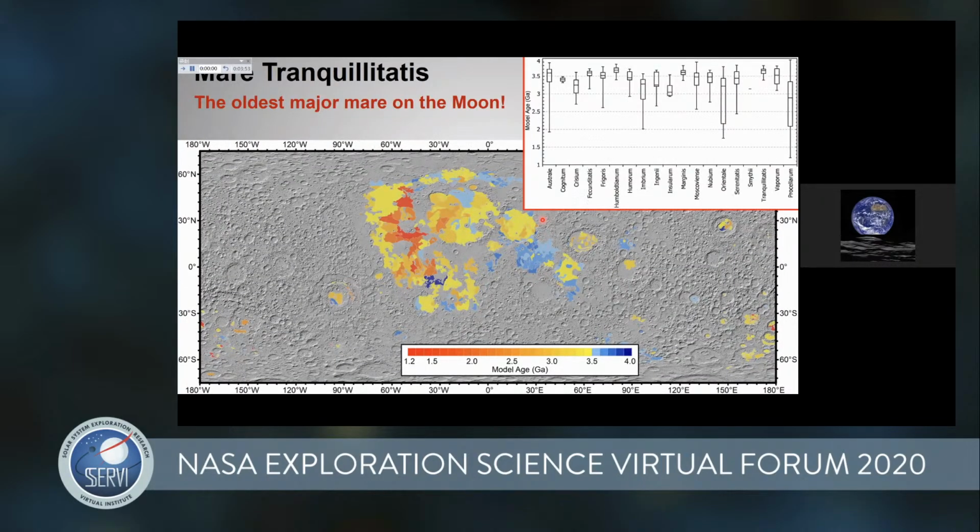This picture showing the different ages of different mare units within the Mare. And Mare T is here. Oh, sorry.